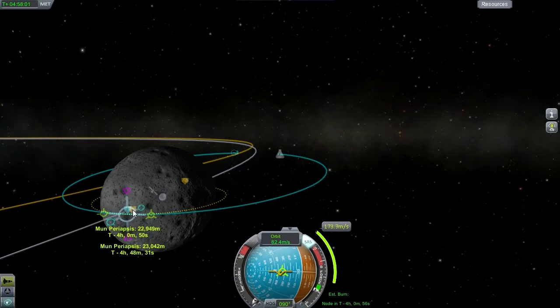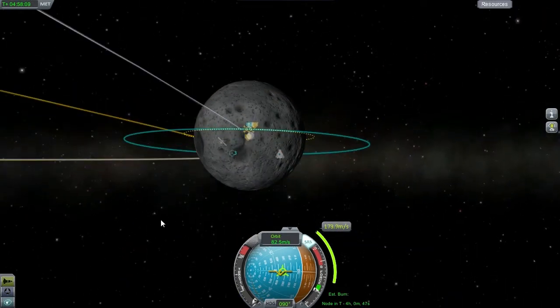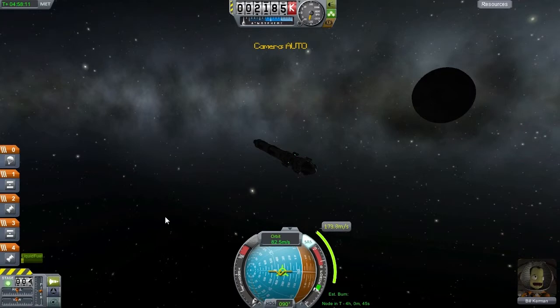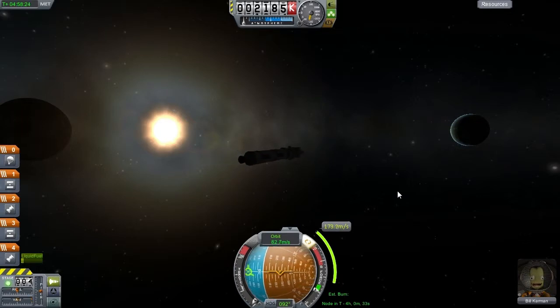And you can see here our periapsis change isn't much at all when we burn from this point, and we're burning almost right at the periapsis. So the change is going to be minimal. And we do have a little bit of a wait here. We have 4 hours in orbit. So when we get a little bit closer, I'm actually going to position myself now for the burn. And we're a little low on fuel.